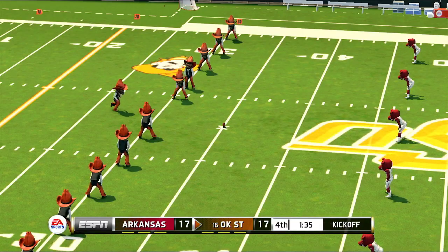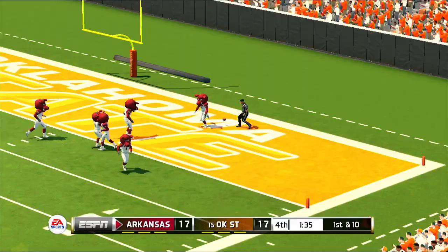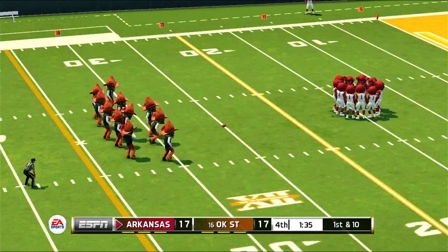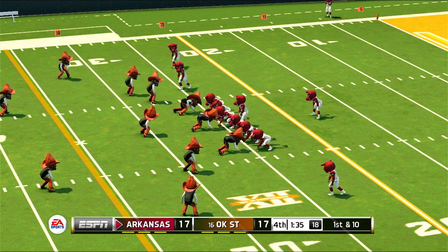Oklahoma State is ready to kick it away. Nice kick, plenty of distance. We might have overtime in the back of our minds, but down on the field, that hasn't occurred to anyone. They want to end this thing in regulation.